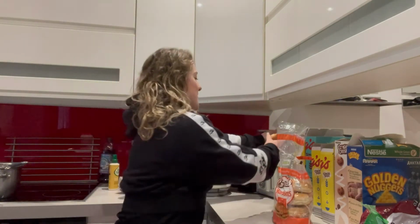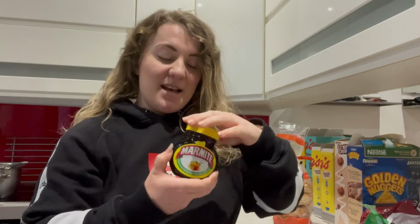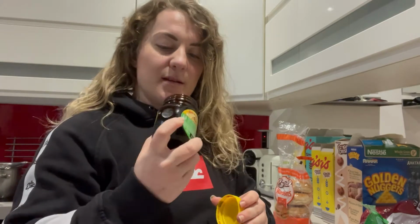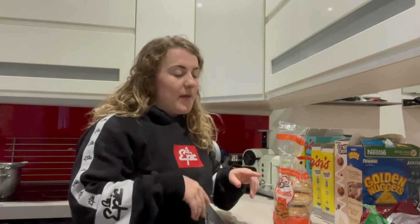So I mentioned Marmite earlier. I could easily have 2, maybe sometimes 3 Marmite bagels a day. Ta-da! So I go through a lot of Marmite. I think I bought this a week ago and it's towards the end of the tub now. So I'm going to have a Marmite bagel and then move on to my cereal. And that's just smashing in loads of fast carbs as soon as I've trained.